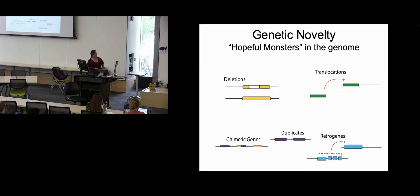So we're studying these mutations as the hopeful monsters within the genome. So the genetic changes that may be useful, especially when you have rapid or drastic shifts in selective pressures.